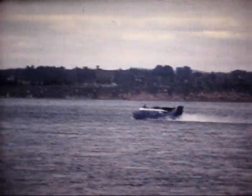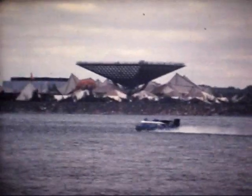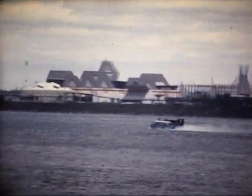In rough water, it gave a fairly bumpy ride and could not achieve its maximum speed. It works best in very smooth water. But you see it goes pretty well. There's the exhibit of Canada in the background and the one of the UK.